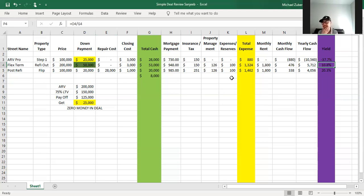Let's say you wanted to hold it for the full term and you want to do conventional. This does get a little bit better. So do 150K at like 3.5%. Tell me what that payment is. Again, whatever your conventional rate is, folks, do that. 673.